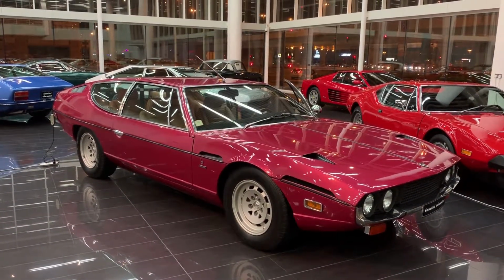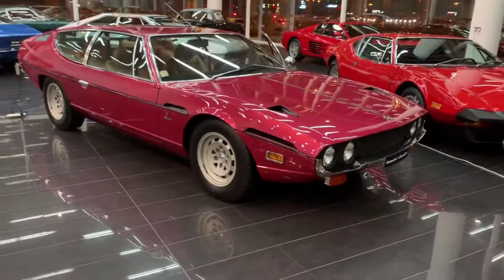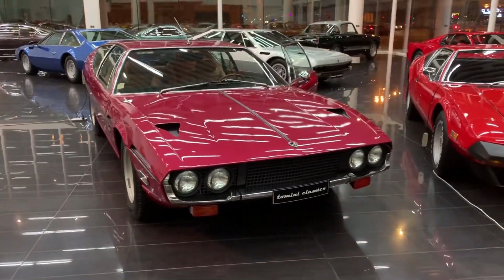But these cars, they do make good sense, and they do look amazing. God bless Lamborghini back in the day.